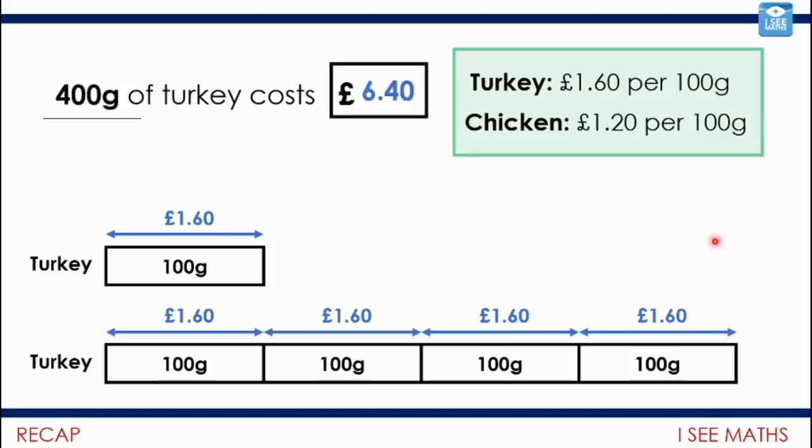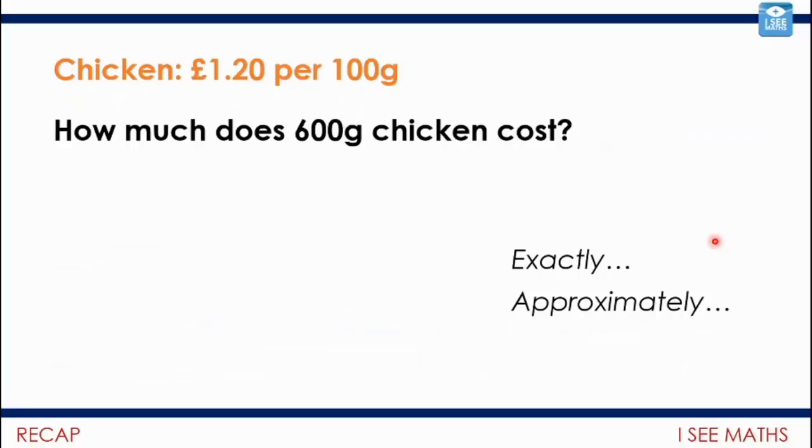I wanted to share a few other examples of scaling, because that's a skill we're going to need here. So here's another example linked to that one. So chicken costs £1.20 per 100 grams. How much does 600 grams of chicken cost? See if you can give your answer. Is it an answer you can give exactly or approximately as well? So pause the video and have a think about this one.